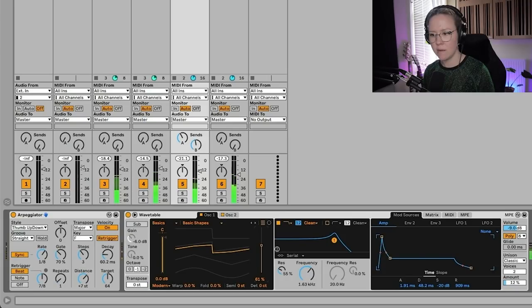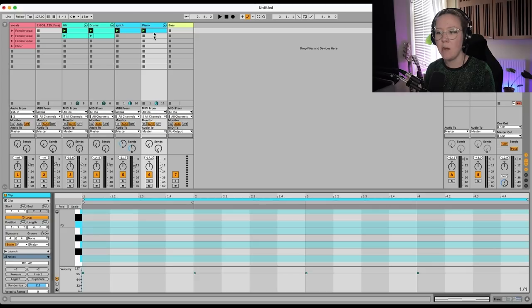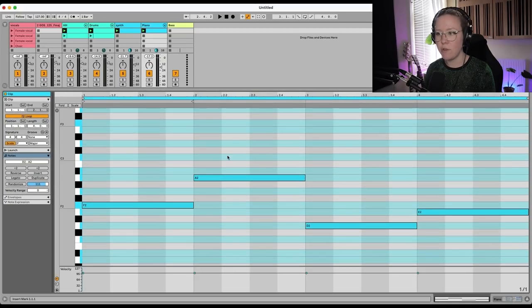Vibe. I might just play around with the oscillators of the synth just a tiny bit. Okay, so now we have the major 7 chord, we have the major, we have the scale there, but now let's just play with this rhythm again a little bit.